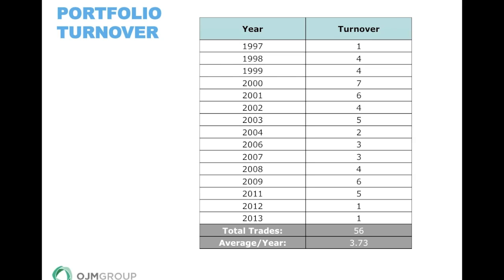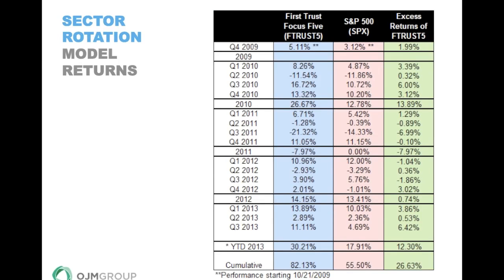So as we look at performance and some returns since that fourth quarter of 2009, I just want to make mention here of a few things. We've got the S&P 500 here in the middle column and the First Trust ETFs, which is what we use here for our models, in the far left column, and then you can see the excess returns of that.